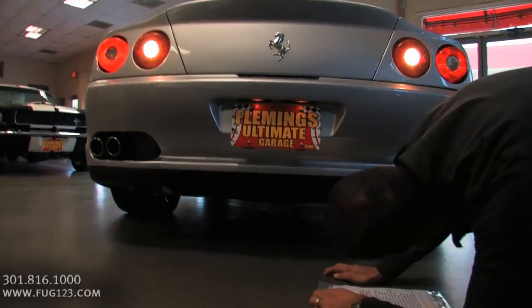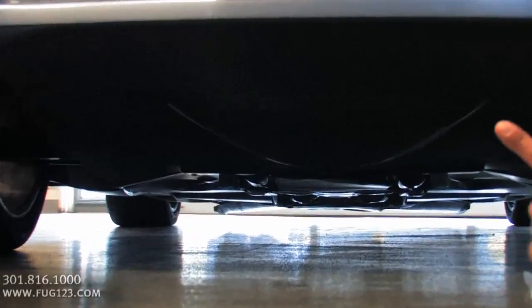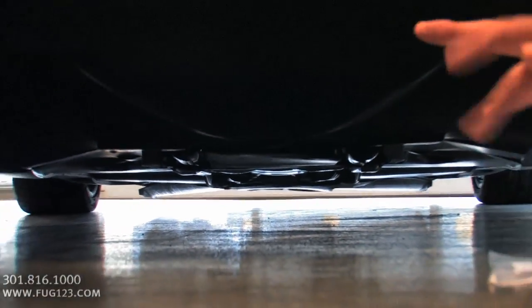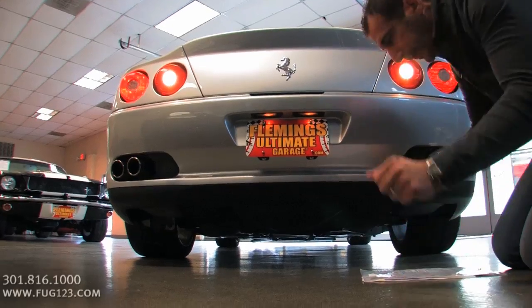Let's look here for a second. What I want to show you is what you can't see, and that's nothing. The great thing about it is you can't see anything for a reason: this car is nice and flat underneath, which keeps the air nice and stable. As air gets caught on things underneath, it makes more turbulence, lifts the car, gives less grip, and the car gets twitchy.